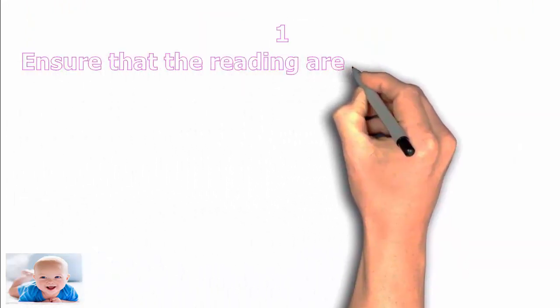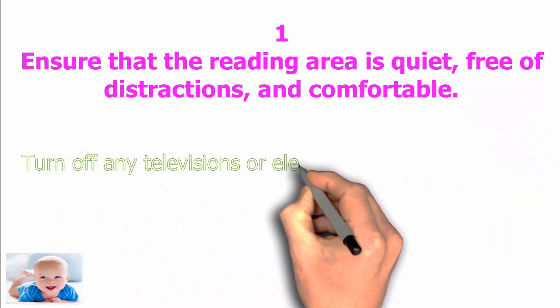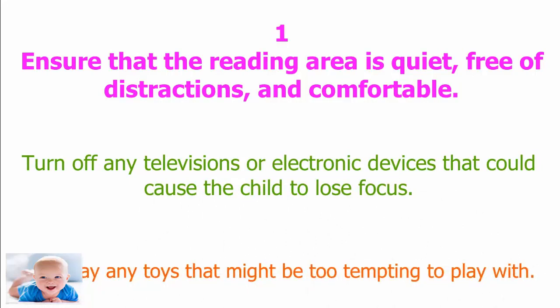Ensure that the reading area is quiet, free of distractions, and comfortable. Turn off any televisions or electronic devices that could cause the child to lose focus. Put away any toys that might be too tempting to play with.